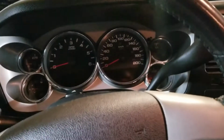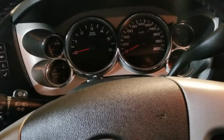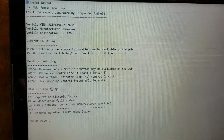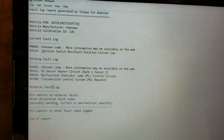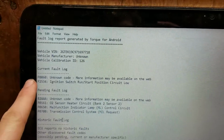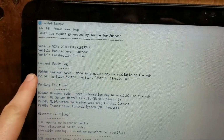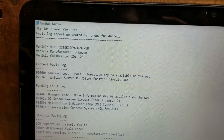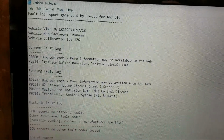But the issue it has, and the reason I got it for so cheap, is because it seems to have what the previous owner thought was a grounding issue. So here is the fault log report generated by my little scanner here. I just got a cheapy Bluetooth one, but it does the job. And so the first two, P0060 and P2325. So I looked them up, and they are consistent with a grounding issue, which is really good.